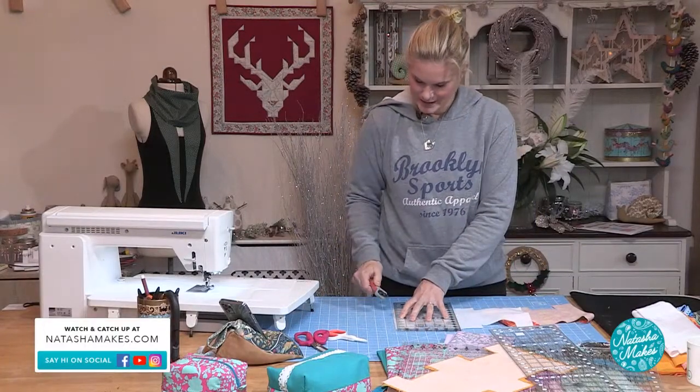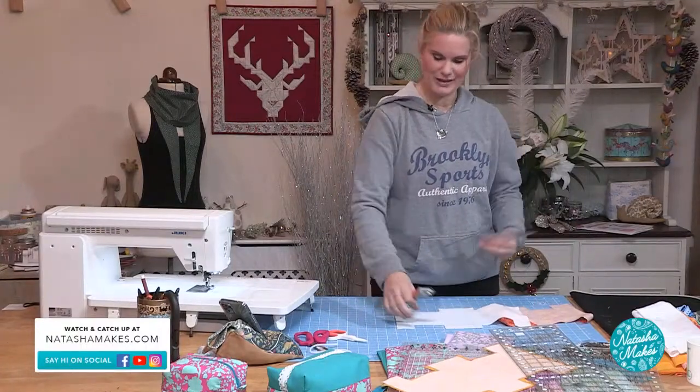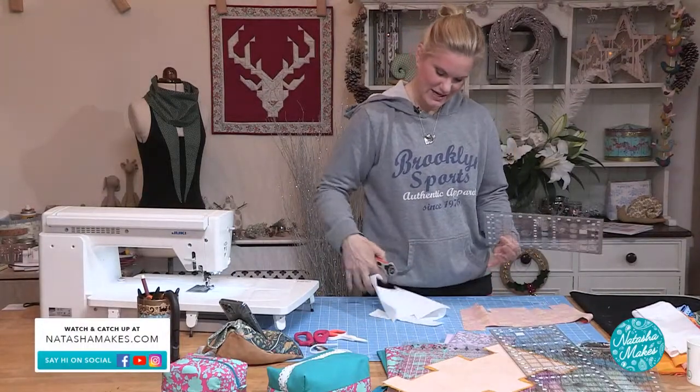Right, I'm just going to trim a little bit more off that, and then we'll get on with a bit of sewing, shall we? All the other stuff's done.